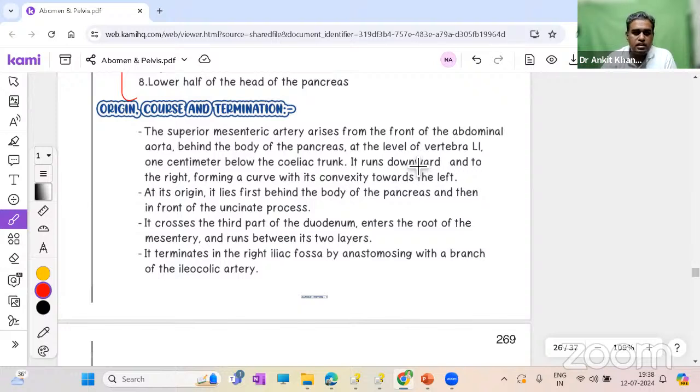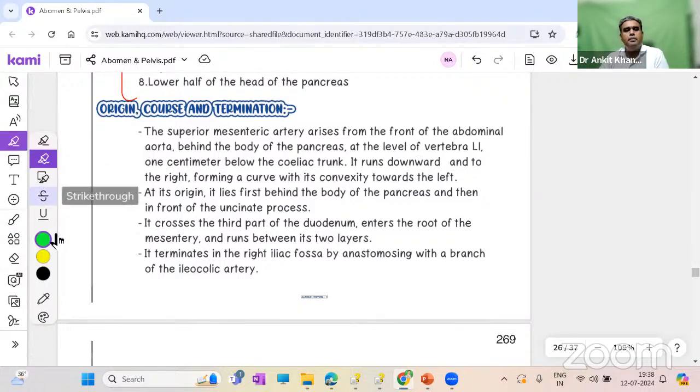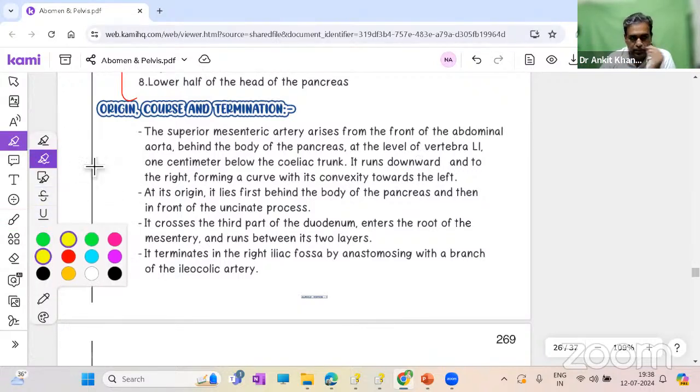So our pointers over here, these are worth noting. Listen carefully and try to understand them. Superior mesenteric artery, remember the syndrome also, arises from the front of the abdominal aorta at the level of L1. Fair enough. One centimeter below the celiac trunk. So it is just below the celiac trunk.